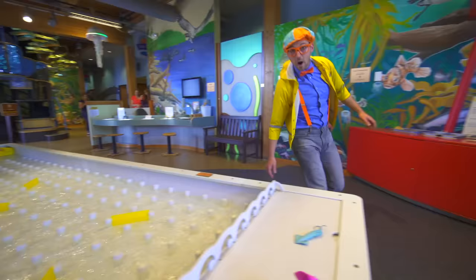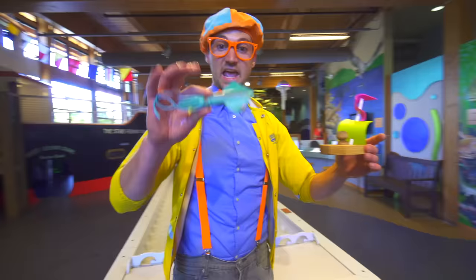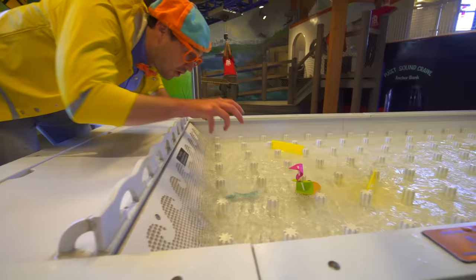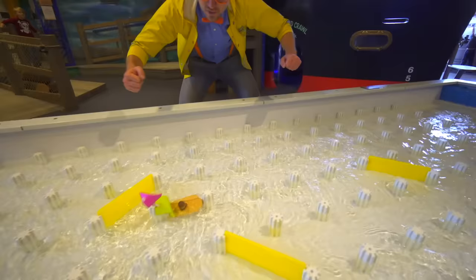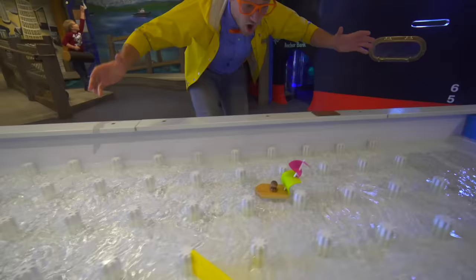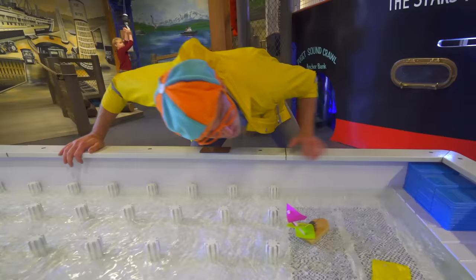Wow. Now I think we're ready to put the boat and the giant squid in the water. Ready? Here we go. 3, 2, 1. Go, boat, go! Oh. Go, go! Yeah, we lost the squid. Oh no, don't get stuck. Come on, come on. It's coming. The squid is coming. Okay, here we go. Yeah, we're doing it. Woohoo! Yeah! The boat made it to the end. Good job.